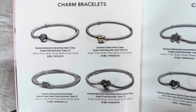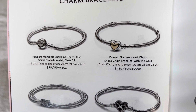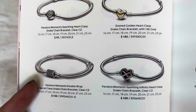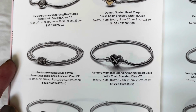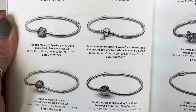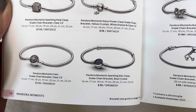And it continues. We have more charm bracelets here. We've got the sparkling heart clasp, the domed golden heart clasp. That is a beautiful bracelet. Highly recommend that one. The double wrap, I thought this one was going to be retired because I believe I saw it in a 50% off sale, but yet here it is in the catalog. The sparkling infinity heart clasp, then we have the paves. This cute little daisy flower clasp, I finally received that one. In the Pandora Moments Halo, the sparkling blue disc.